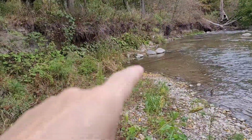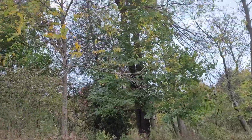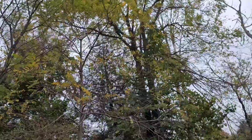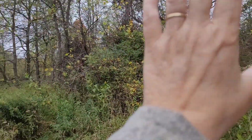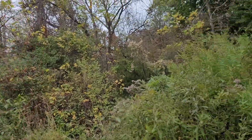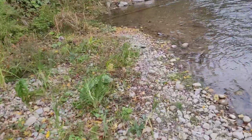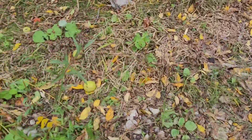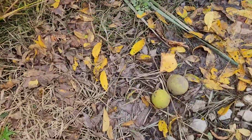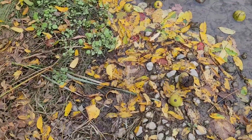So we just heard a thunk over there, and it was a walnut falling out of a tree over there, which is one of the reasons why we are sitting over here. All the trees back in there are shaking in this wind. And this walnut tree over here keeps dropping walnuts down here. And we definitely don't want one of these to fall on our heads.